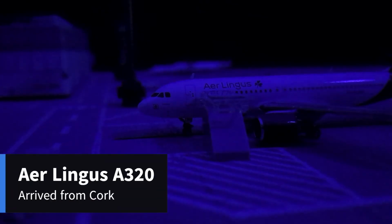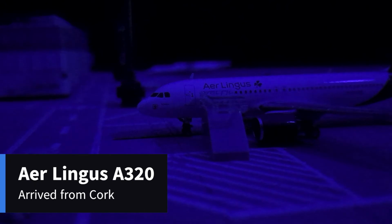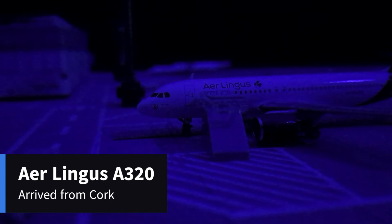At this gate then we have an Aer Lingus A320-200. Now he's arrived in from Cork earlier today, and of course is also delayed. But this aircraft was actually scheduled to be flying out to Bordeaux. Now this is a positioning flight for Aer Lingus, so I believe they are intending to start operating a summer Aer Lingus flight between Cork and Bordeaux in the south of France.